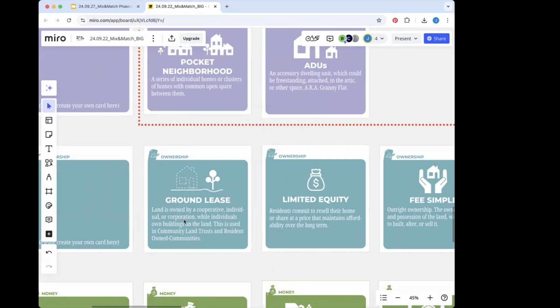Okay. So the first category is a ground lease. In other words, this would be a way to help people own land cooperatively. And as I'm sure many of you know, the idea of a ground lease is to allow multiple people to own land together cooperatively, while individuals or individual families might own the individual buildings on top of this land.